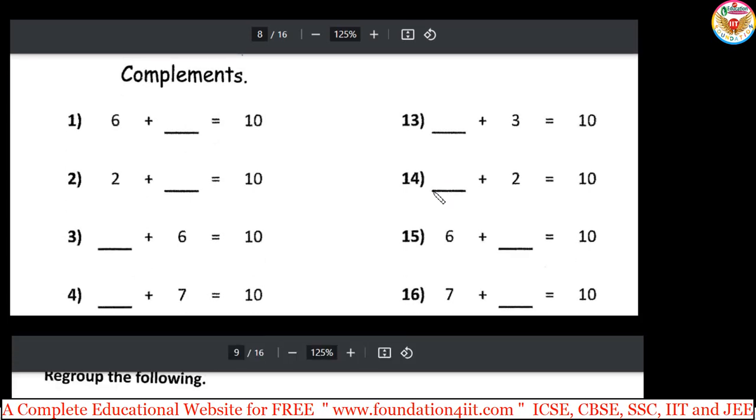And before perfecting additions, you need to practice complement calculations also. You should practice like 6 plus what number is 10. So count after 6, how many counts until you get 10? This way: 6, so 7, 8, 9, 10. 4 counts and I got 10. So 4.